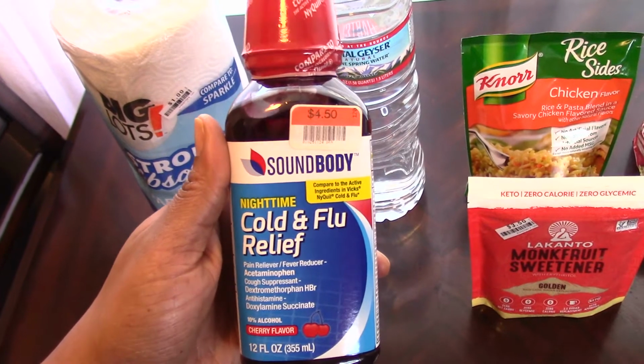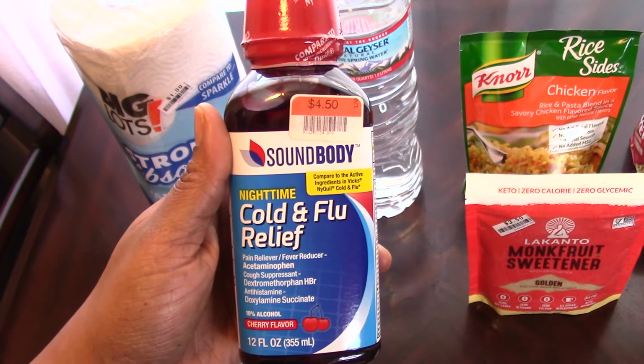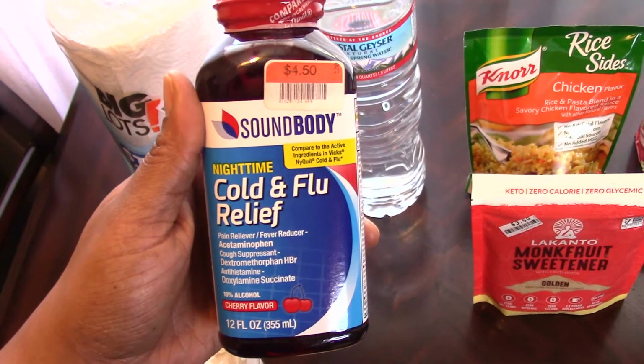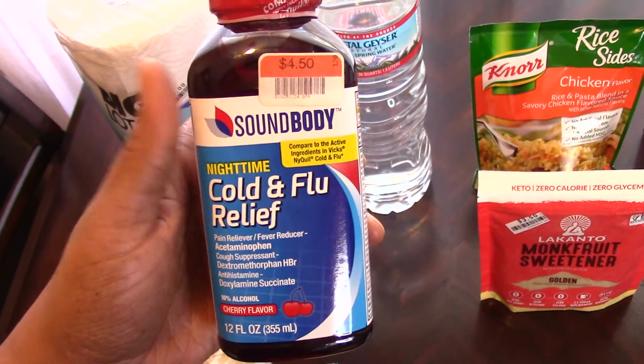If you're on medicine, or if you don't have a strong immune system, go to the grocery store and load up on whatever you need to keep your body healthy, and make sure that you're eating a really healthy diet, so that way you have a better chance of fighting off the virus.